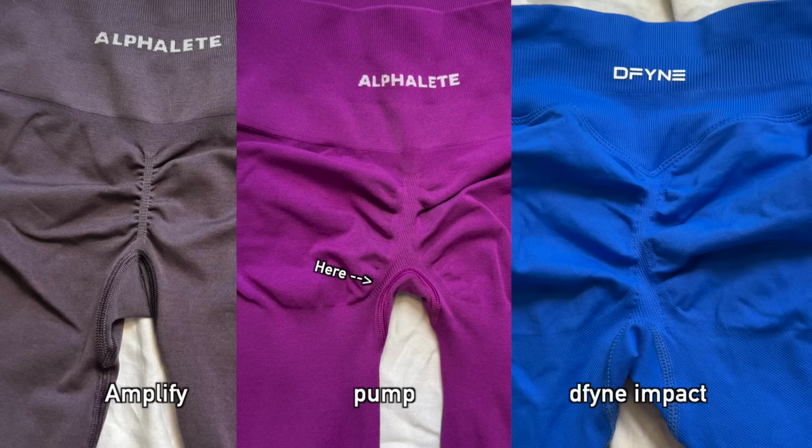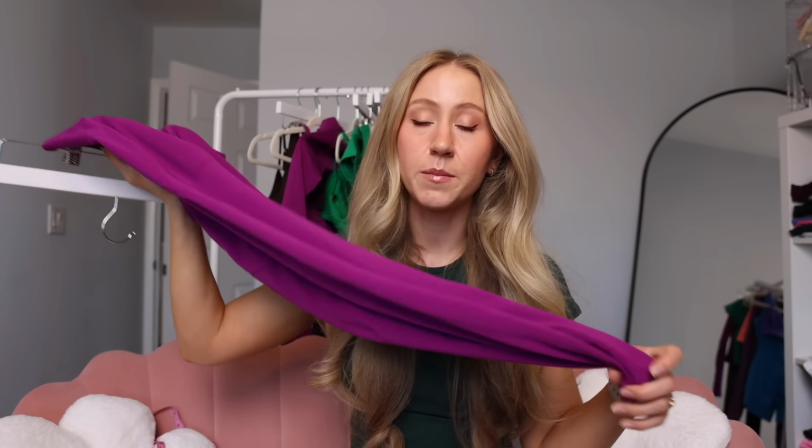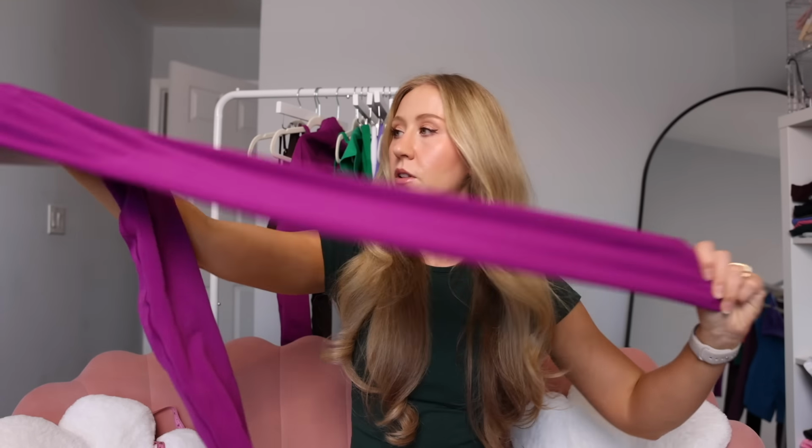So it's most similar to the dfyne style scrunch, except it actually comes out a little bit at the bottom. So it goes out, in, and then out, kind of like an hourglass, like they were saying. That's what sets it apart there, and it really allows it to shape that little under glute area. I believe I measured around a 24-inch inseam. That's pretty typical for seamless because they have a lot of vertical stretch. So let's try these on and chat about them.